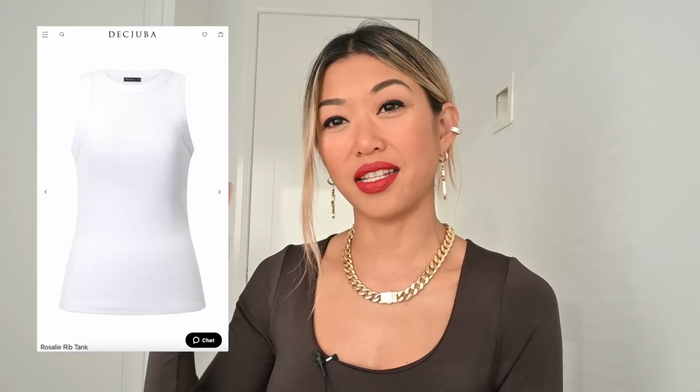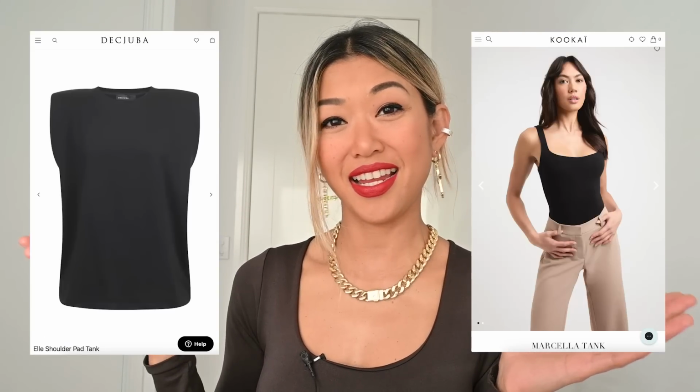Let's show some samples here. Different cuts of necklines and cuts around the arm, and then some t-shirts as well. At the end of the day, my favorite recommendation is a crew neckline. So if you're looking for a specific neckline, go as close around your collarbone, around your neck, as possible.